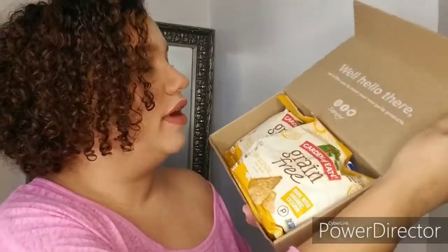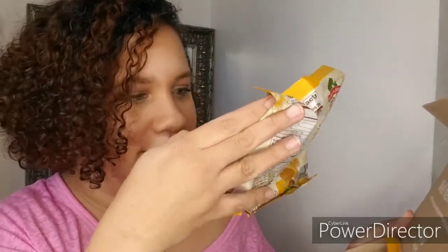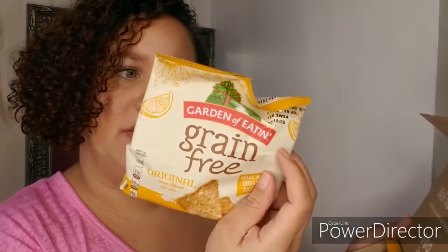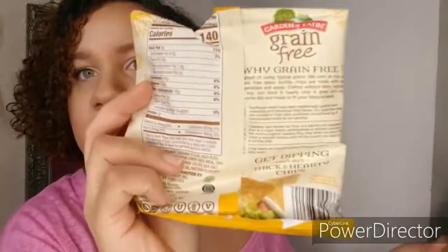Alright guys, now let's open this up and see what we got. Well, hello there. We'd like you to meet your new go-to products. The first thing I see are chips. It is Garden of Eden grain-free original citrus-infused sea salt, made with organic cassava. Oh, cool, this is interesting. Why grain free? It gives you a little bit of information there if you want to pause and read that. I got 2 of those, so my husband and I can test these out.